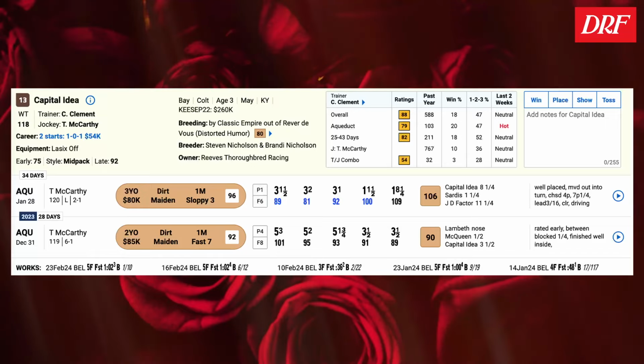Well, let's throw up my picks for this wide open edition of the Grade 3 Gotham, and you'll see I did not include the number 10 Just a Touch in my picks. He probably is the most likely winner of this race, but I just don't think he's going to be a bettable price in this spot, so I wanted to look for some horses that will be better value, and for me, the best value of this field is the number 9 Eliminate.